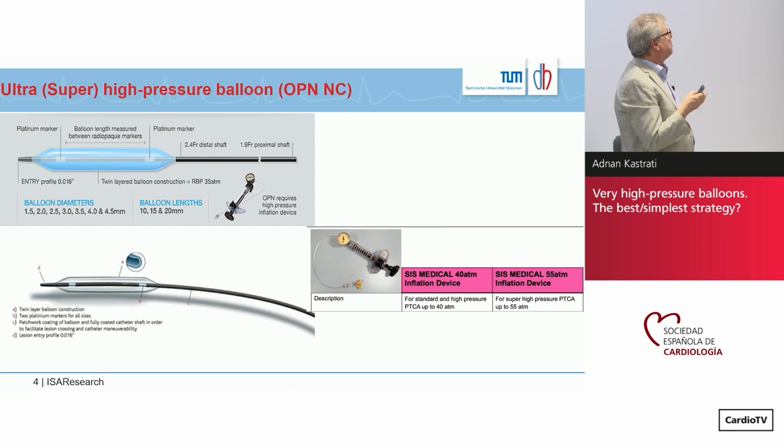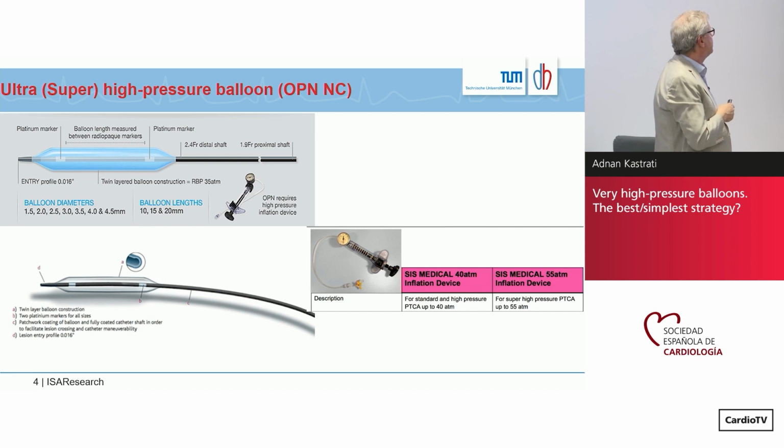My topic is about the super high pressure balloon, the OPN NC balloon, and you see here what this balloon looks like. But what is very interesting here is the profile. Entry profile is very, very small, 0.016. And if you compare with, for example, AngioSculpt or NC Alpha, it is smaller than that. It is also smaller than the NC balloon from Abbott, for example, NC Trek. And this increases the rate of success with this balloon.